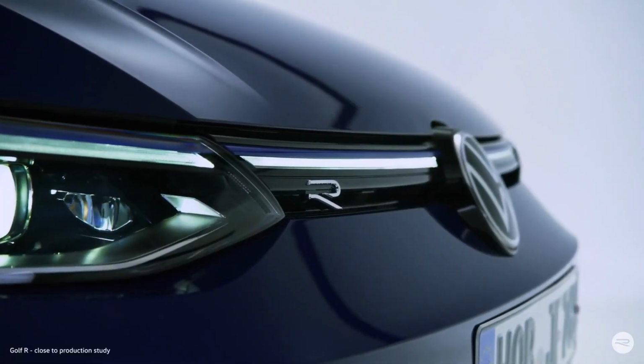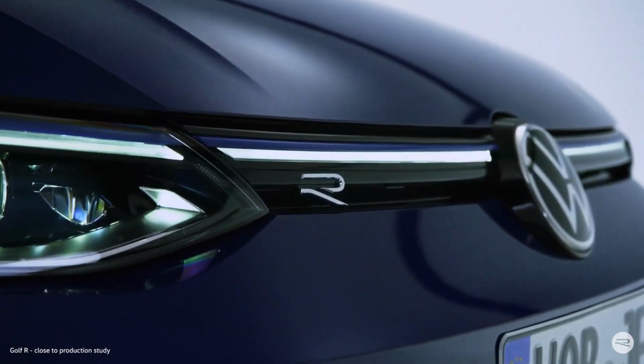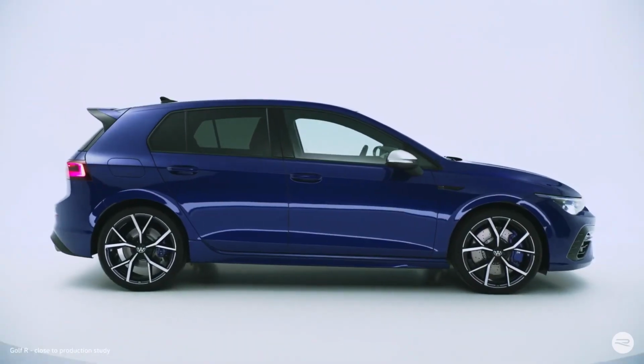A warm welcome to the world premiere of the new Golf R. And at the same time, a big welcome to the launch of the brand Volkswagen R, the premium performance brand of Volkswagen.